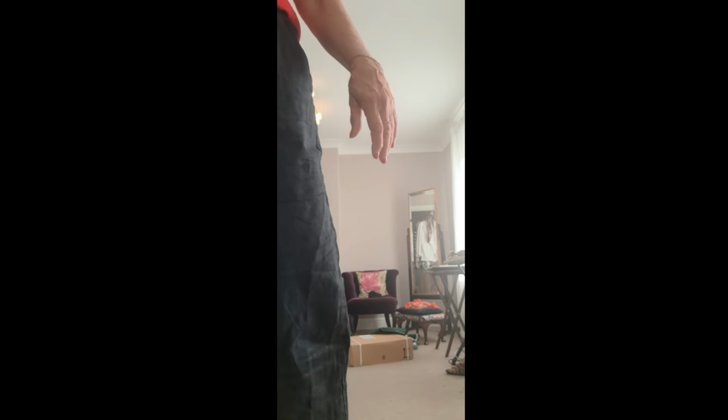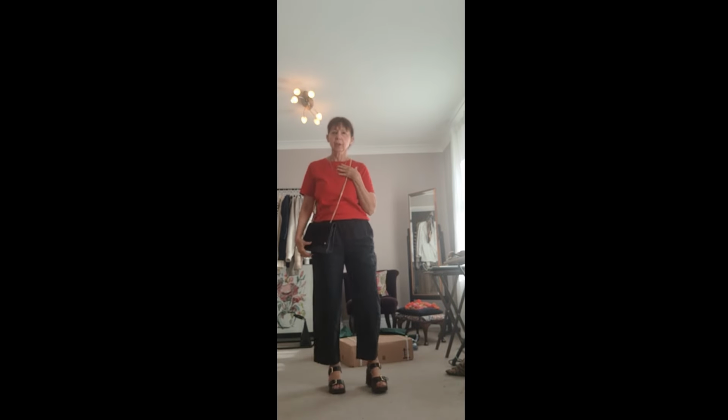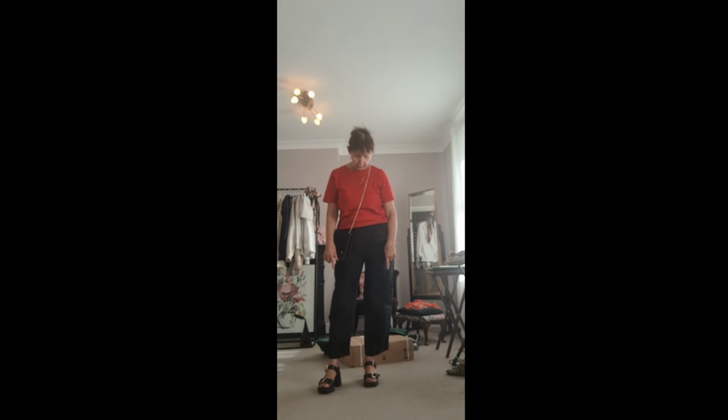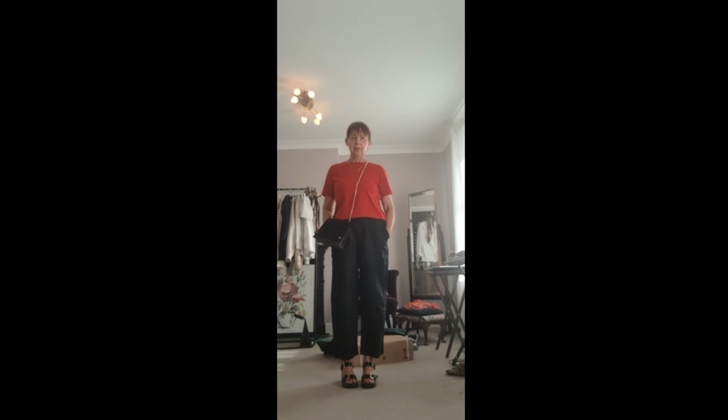But I think this looks quite good. Let me just add this bag, see what we think. Because we've got some gold going on here. So we've got the gold necklace. I could do more with the necklaces, could add some more really, but we've got gold buckles on the shoes. And stand up straight, Des, come on.